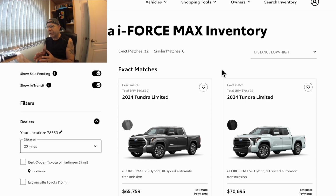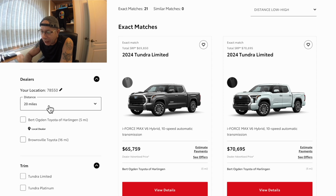What you've got in front of you here is the inventory within the search parameters that I define. All I'm going to do is click Show in Transit to get rid of that. I don't want to see anything in transit. If I wanted to run out today and buy one of these, would I actually be able to do that? So let's get rid of the in transit. We'll leave the sale pending on, because sometimes those fall through, who knows. And then down below, we've got the distance selected at 20 miles. That's where we're going to start.